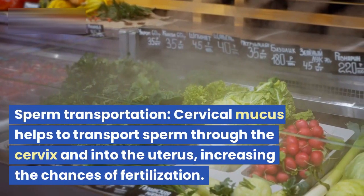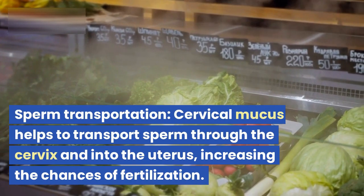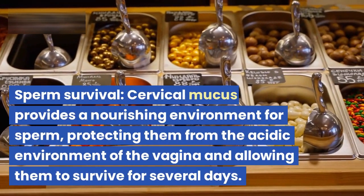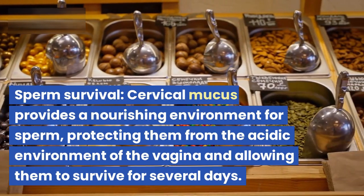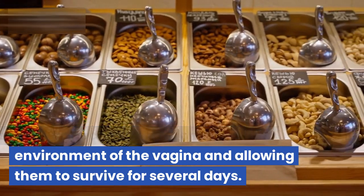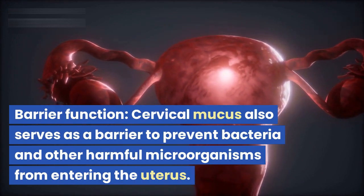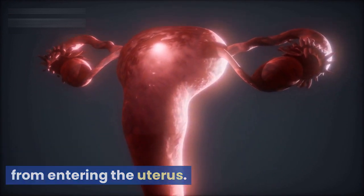Sperm transportation. Cervical mucus helps to transport sperm through the cervix and into the uterus, increasing the chances of fertilization. Sperm survival. Cervical mucus provides a nourishing environment for sperm, protecting them from the acidic environment of the vagina and allowing them to survive for several days. Barrier function. Cervical mucus also serves as a barrier to prevent bacteria and other harmful microorganisms from entering the uterus.